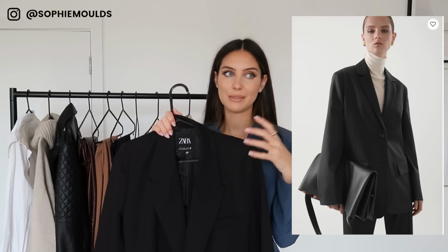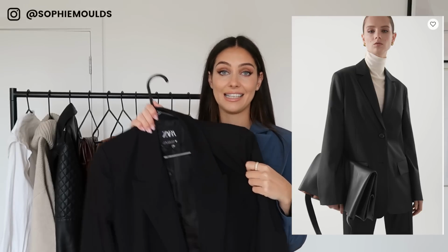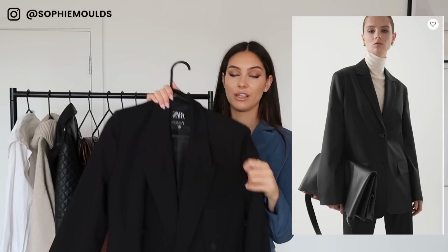They do have similar, so I will link a similar one from Zara, but I did just purchase one from COS. I'll pop that on screen for you to see. This one apparently is better for that oversized look. So for example, when I put this over knit sometimes, it doesn't look as good as it should. It doesn't look oversized because I've got a chunky knit on underneath and it's not actually big enough for me to wear oversized. So although I do love this, I have purchased the one from COS and I'm hoping that it fits a little bit better with the dress and stuff I've got.